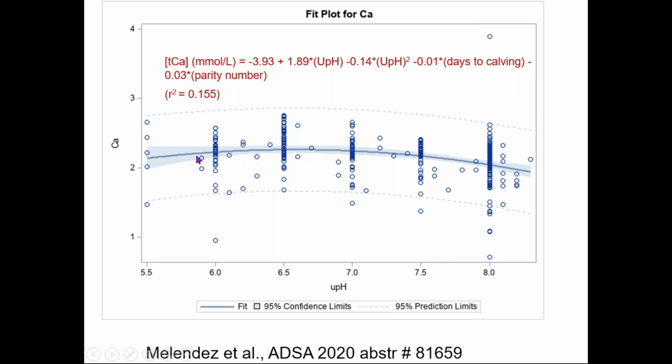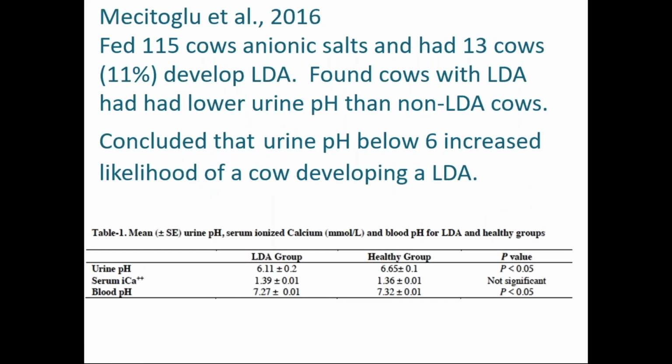And once you start getting below that, you start seeing something of a decrease in blood calcium concentration around the time of calving. In other words, it may not be optimal to keep acidifying these cows beyond pH of 6.0. This is also a conclusion of this paper from Acidoglu, published in 2016, where they looked at the health of these animals, particularly left displaced abomasum.